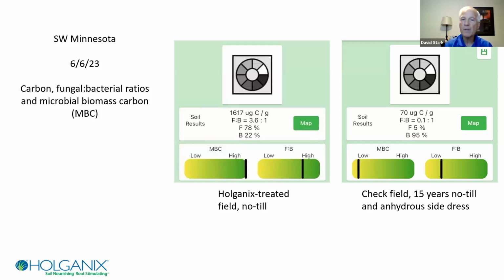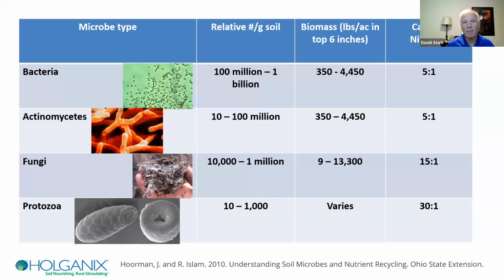Now in the center, this is a land that's been using a diverse microbial, our product, for a number of years. And look at the difference. Huge microbial biomass carbon, fungal dominant. That's what we want to see. My point is, we can't assume because we're doing certain things that the soil is doing what we want. We've got to test.